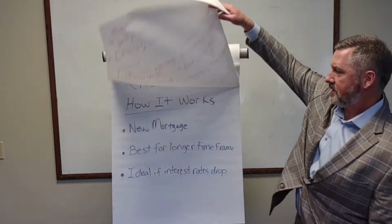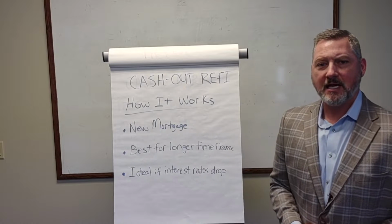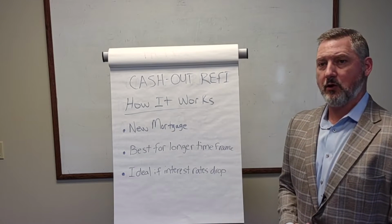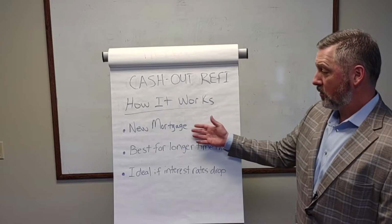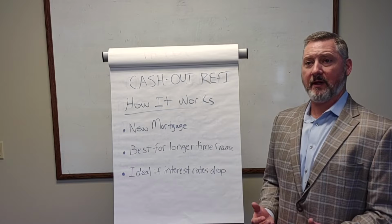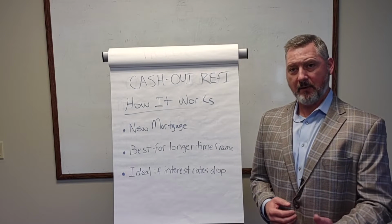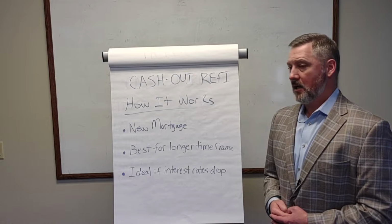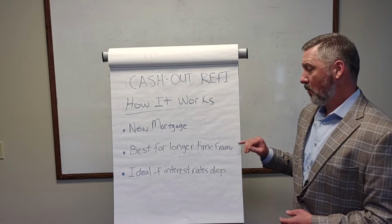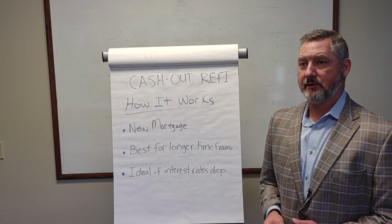Okay, so let's talk a little bit about the cash-out refinance and how that works. Now, the cash-out refinance is a new mortgage. So essentially you are closing out your existing mortgage, and, similar to what I referenced with the home equity line of credit, you have the ability to access the equity in that loan, and that typically is up to 80% of the equity in the property. Now, this can work better for a longer period of time.